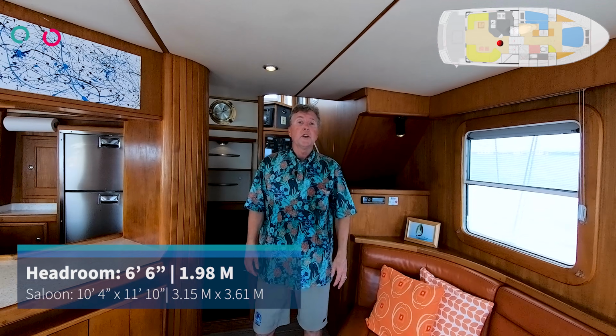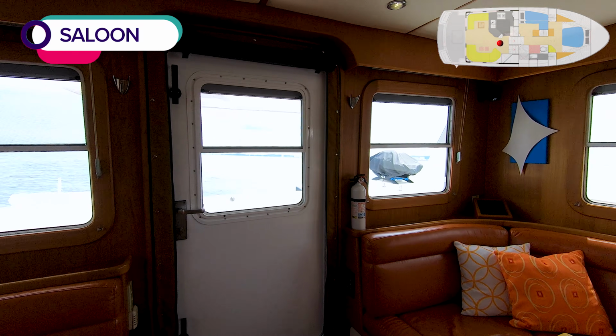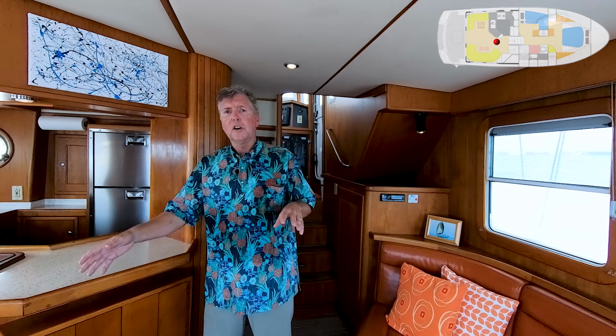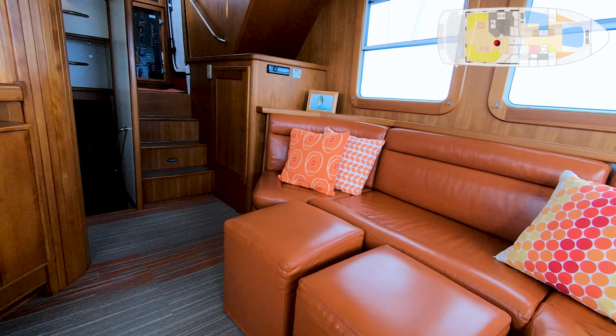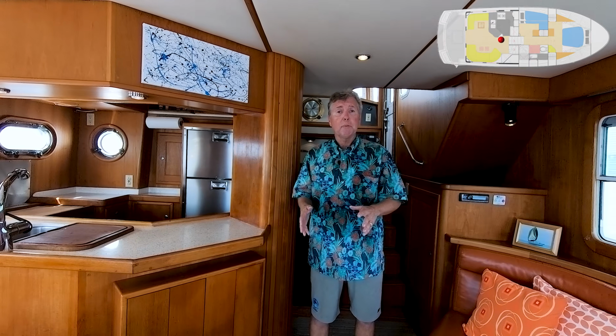You enter into the entry level, the salon and galley, through the cockpit door. It's a tall door with a big opening window in it. When you're in the salon, you have built-in settees on both sides. There is a very clever high-low in-out table that happens to be stored on the port side right now. That will open up for a bigger dining area. If you do have guests, there are two ottomans that you can use to slide over for a table for seating. We're on top of the engine room.